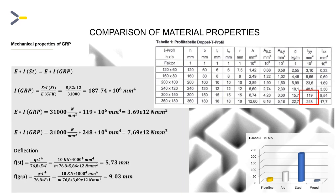Now, a lot of numbers here and equations, but we'll send you the slides and the presentation later on, so you can do the check yourself. But what we can actually see is that both profiles will fulfill the requirements of bending of L over 300, where if we use the I300, we can see that the bending of the beam will be 9.3 millimeters, well within the limit of the requirements.